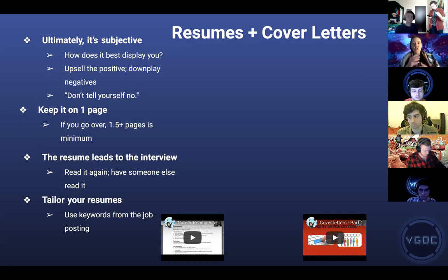But that's the general gist of resume writing: put your best on there and make it relevant to the position. Usually taking keywords from the job posting is pretty good, in case they use what I've heard is a scanner. They might just scan your resume looking for those specific keywords. So it's always good to put them in, especially if they're applicable to you. And that's a pretty good start.